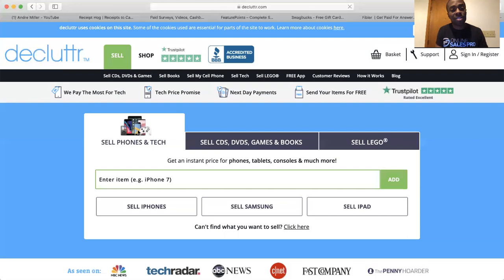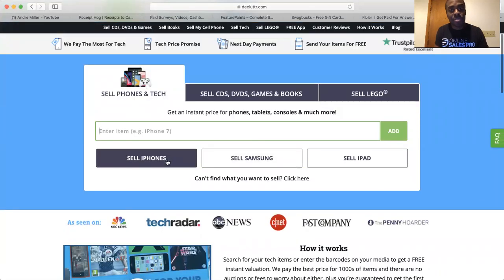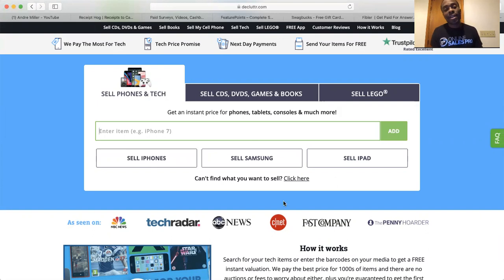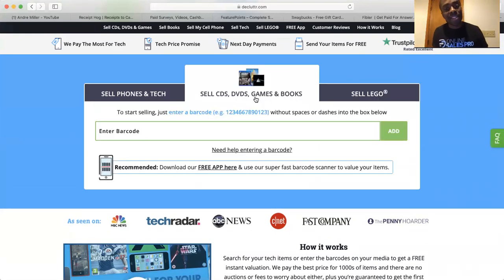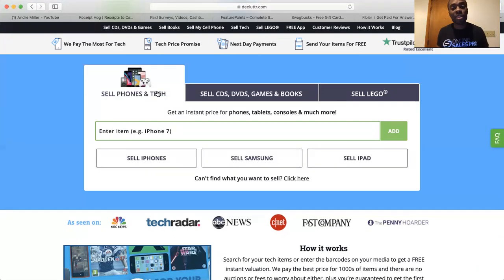Once you click on start selling, you can sell a phone, you could sell an iPad, and you can do all that stuff. You can also flip. If you know someone who has electronics to sell, feel free to sell it. If you know somebody who has Legos, those are great. Sell your CDs, your DVDs, games, some books. If you've got books you don't want to use anymore and you need some money, scan the barcode, upload them, and they will tell you how much money you will get. They'll give you information, and especially if it's books, you need to package it and send it out to them. All right, that's all you've got to do.